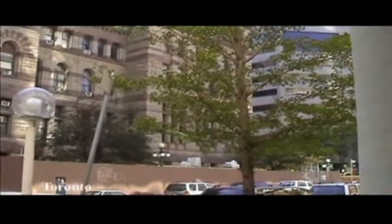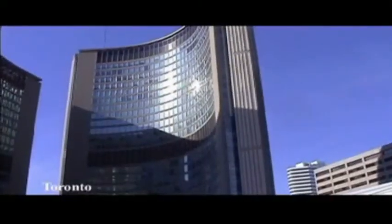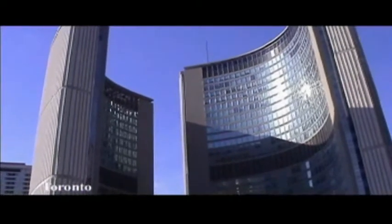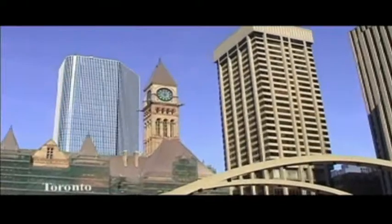This is the Old City Hall, built in the 19th century. And here's Heidi, built in the 20th century. From the old city hall to the new city hall. The old and the new and something in between of Toronto.